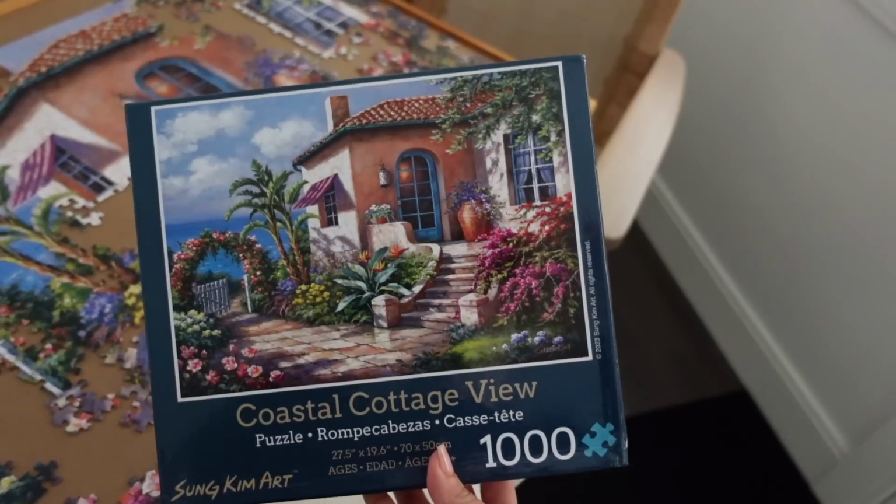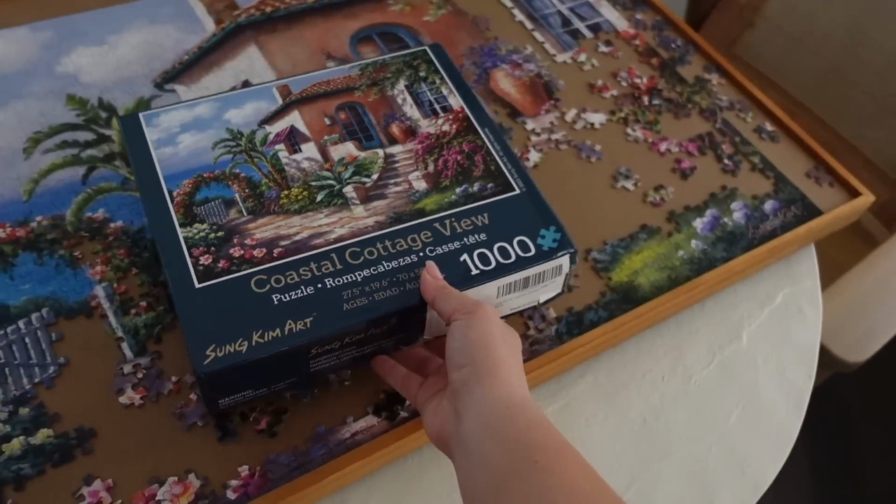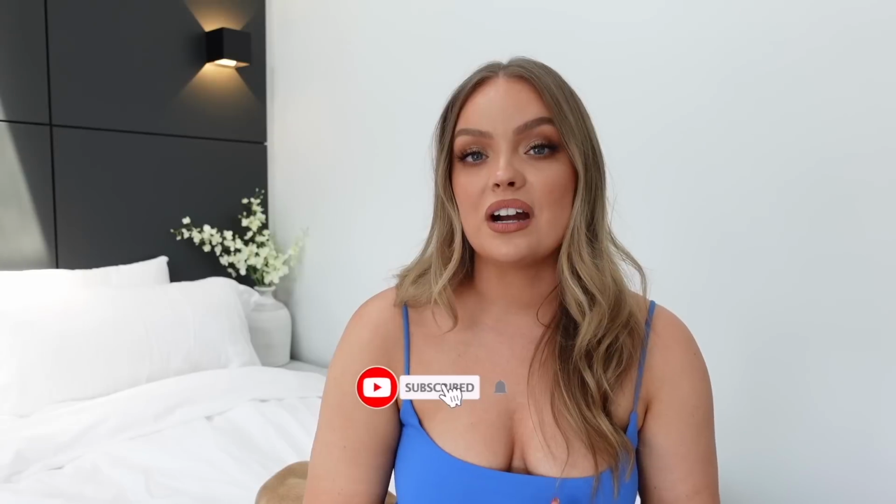I'll also link the puzzle that I'm working on right now. I'm not done with it yet. It's 1,000 pieces, but it's a beautiful puzzle. I feel like it's an Italian vibe, but on a coast. It's this beautiful vintage home. It's so pretty. I feel like all of the puzzle pieces are starting to blend together in my mind, but it's such a beautiful summery puzzle that gives coastal Italian vibes. I love it.